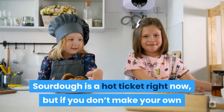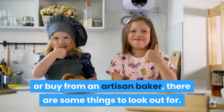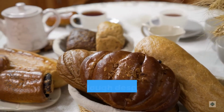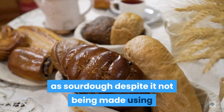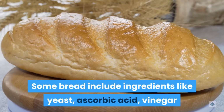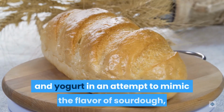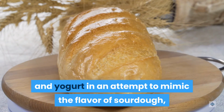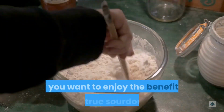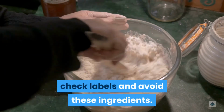Sourdough is a hot ticket right now, but if you don't make your own or buy from an artisan baker, there are some things to look out for. Sometimes manufacturers can sell bread as sourdough despite it not being made using the all-important slow fermentation method. Some breads include ingredients like yeast, ascorbic acid, vinegar and yogurt in an attempt to mimic the flavor of sourdough, speed up production time and extend shelf life. If you want to enjoy the benefits of a true sourdough, check labels and avoid these ingredients.